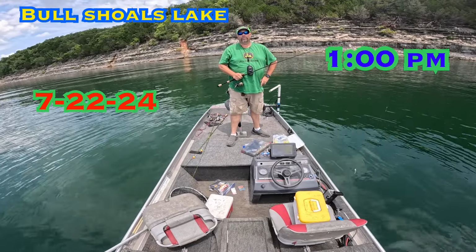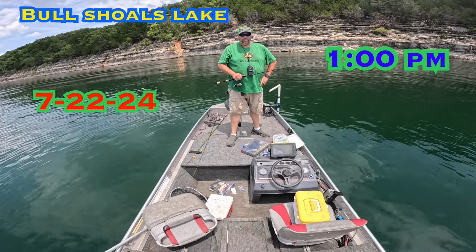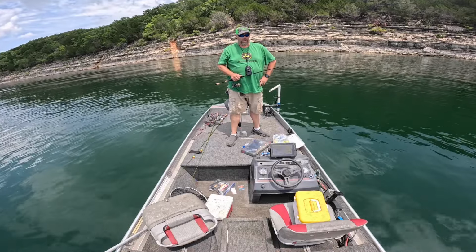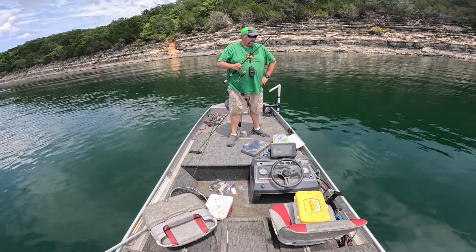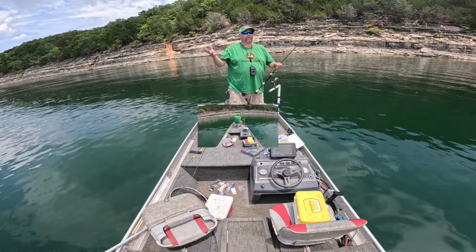We're out here on Bull Shoals again today. Had a really adventurous day. Had a wheel bearing go bad on the way down here and had to change that out in the Ocean Marina parking lot. That was an interesting deal, but we're on the lake now. We're going to see if we can't catch a few more of these big crappies, so stick around.